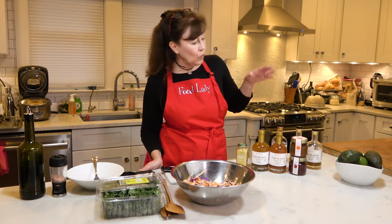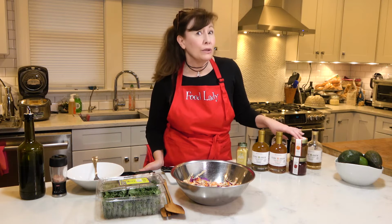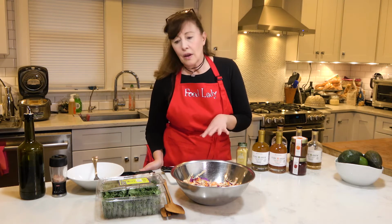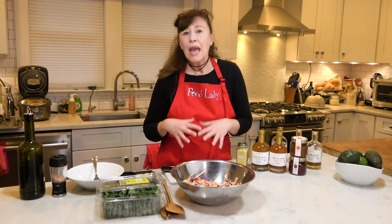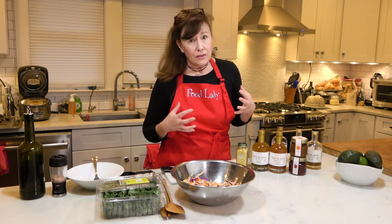And we're making it with a vinaigrette made from almond apricot AnnaMaria's jam and these wonderful cider vinegar tonics. So this is a salad that I make quite often, but right now it's quite timely because it's full of nutrients and minerals and immune boosting properties.